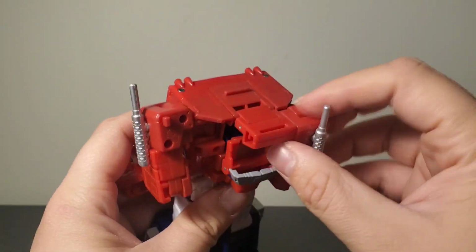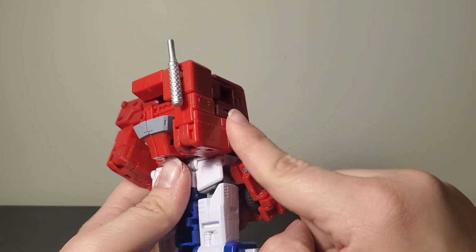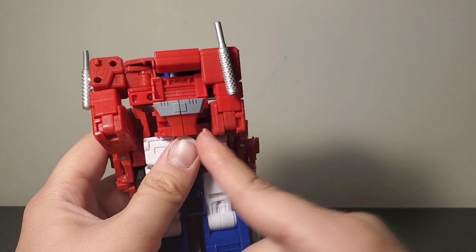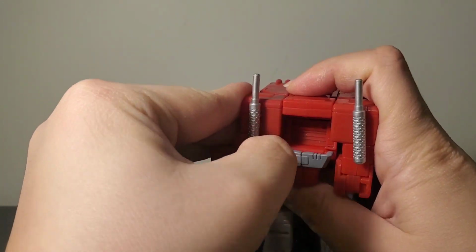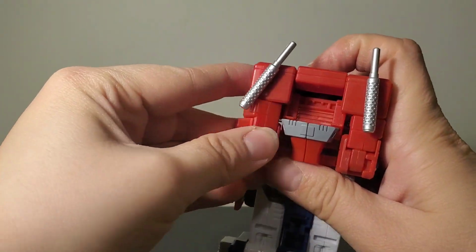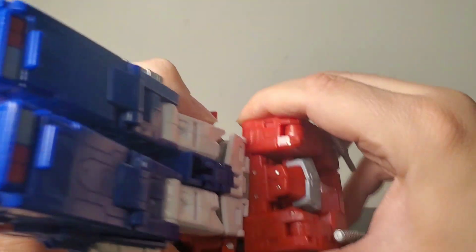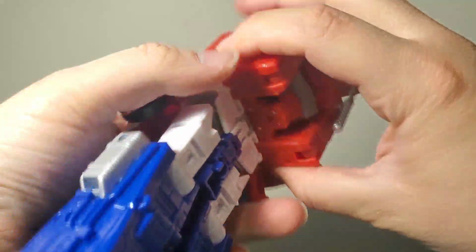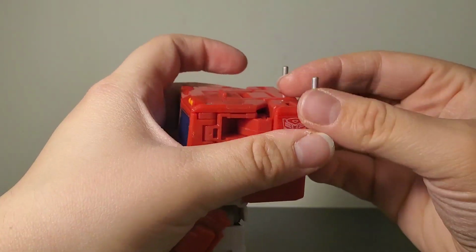You'll know it's secure once you can come around to the back here, and you can see the top piece is flush, and the arm is flush against the midsection there. Do the exact same thing on the other side. Pull that back, put the shoulder into that tab, rotate the arm in, and just place those tabs inside that hole. Then you have most of the back of the cab assembled.